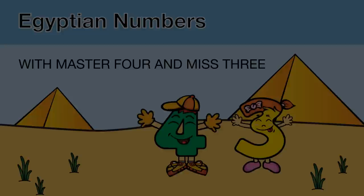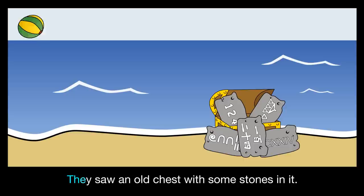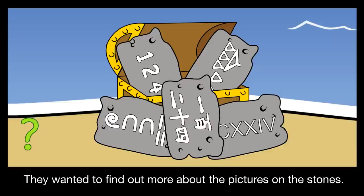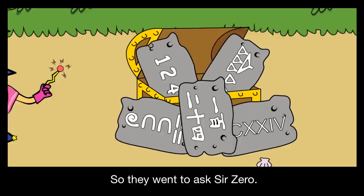One day, Miss Three and Master Four were playing on the beach. They saw an old chest with some stones in it. The stones had some strange pictures on them. Miss Three and Master Four were very curious. They wanted to find out more about the pictures on the stones. So they went to ask Sir Zero.